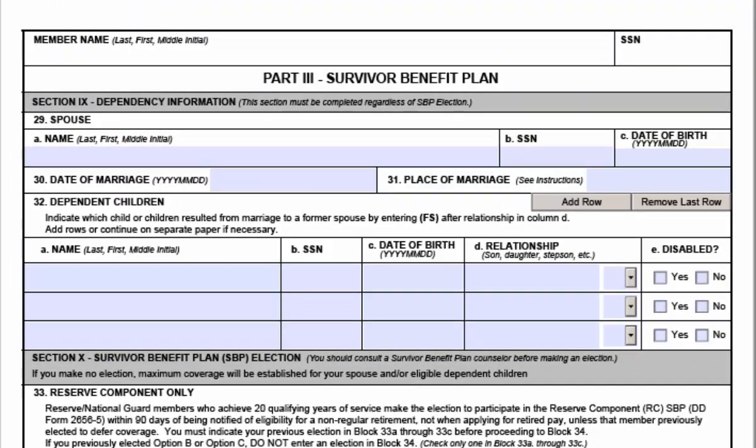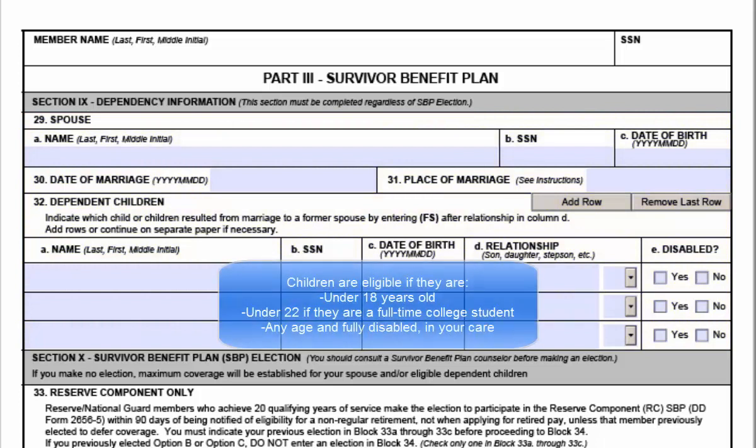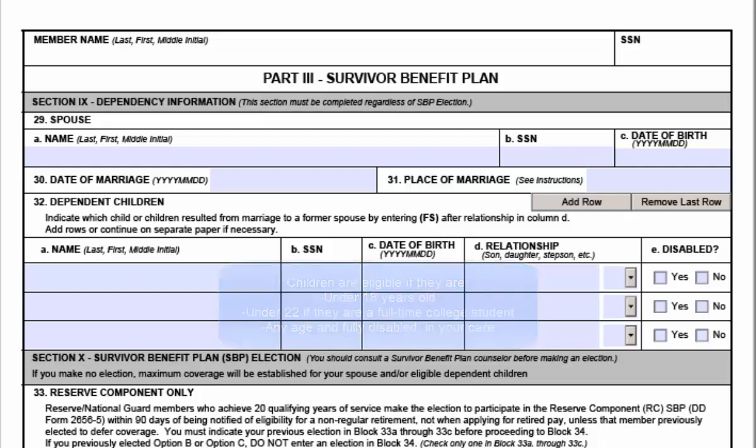In Section 9, you will list your spouse and dependents as indicated in Blocks 29 through 32E. For the purposes of the Survivor Benefit Plan, a dependent is your spouse or any child of yours below the age of 18, 22 if they are a full-time college student, or if they are fully disabled and in your care.